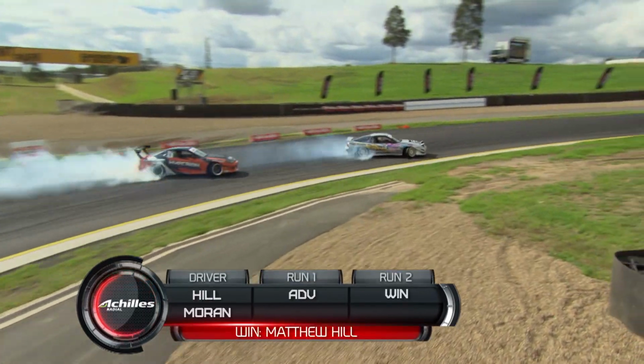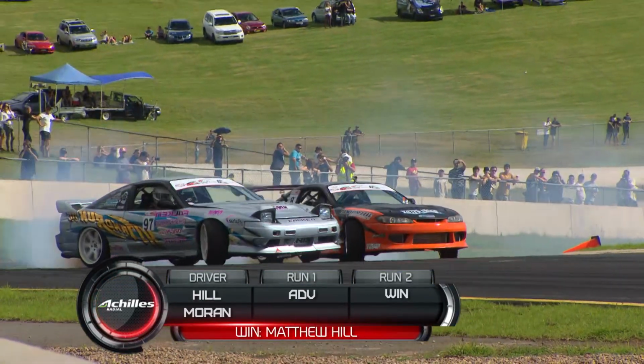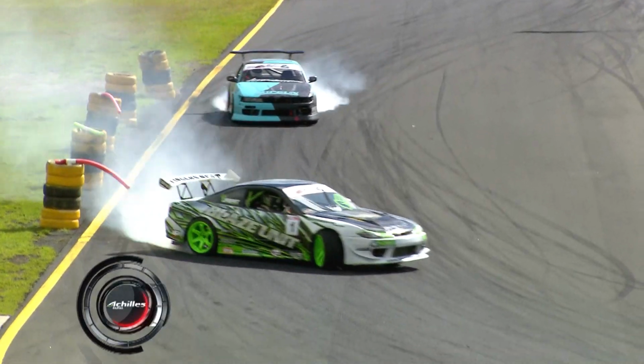A couple of nice cars between Hill and Moran. And definitely one guy to watch out for, Matty Hill. He's been very impressive so far for qualifying and the round of 32. How much further can he take his charge?